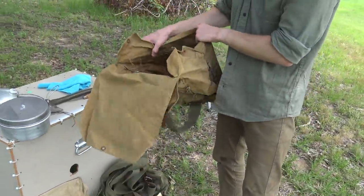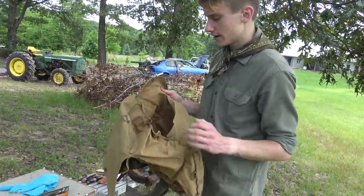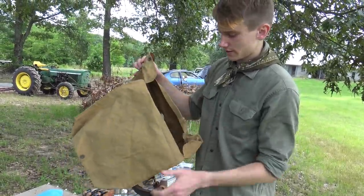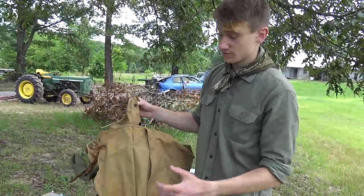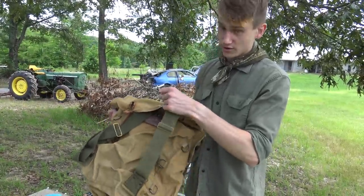Alrighty, now let's say we're on a mini bike, we can just fasten this up to the back or the front and we have a place to put gear in. We're not going to do much else to it just because we don't really need to. It's not like we're wearing this around, but if we did have to wear it, we could.